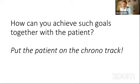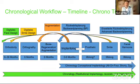You have to put him on the chrono track. And the chrono track for the treatment in our clinic is: we have implantology, yes, we have prosthetics and smile design and facial harmony as well, but you have to do bone regeneration beforehand, or orthodontic treatment.